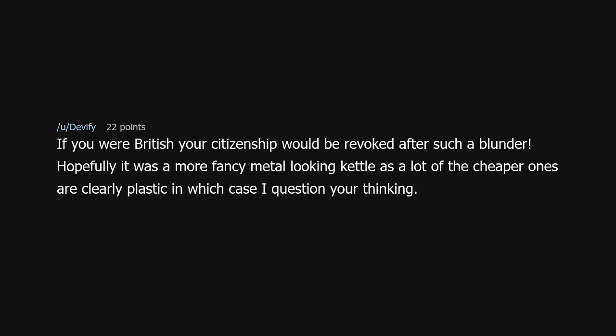Hopefully it was a more fancy metal-looking kettle, as a lot of the cheaper ones are clearly plastic, in which case I question your thinking. I'm still astonished that Americans don't have a kettle on hand at all times. Every person that walks through the door gets offered tea. I drink like 8 to 12 cups a day.